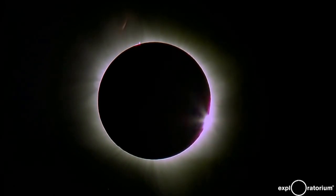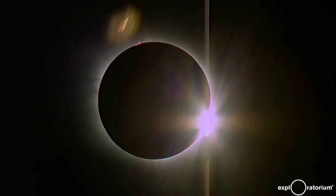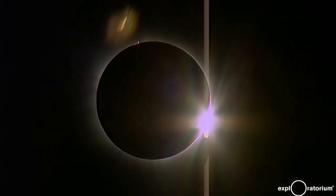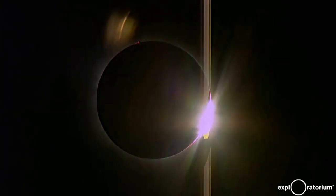Oh, here comes the diamond ring. Okay. Diamond ring. People need to put their glasses on. Time to put your glasses on. Glasses. Okay, the light is coming back. My goodness, that's so fast. All of a sudden, everything's lightening up just with that tiny, tiny bit of sun. I can still see Venus. And here comes the arc of sun expanding.